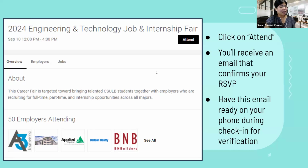Again, it just makes the process faster for us as well. When you look at this job fair page, you're going to see the overview. We have 50 employers attending, and you'll also see categories to click on for employers, to look at the employers, as well as jobs, to see what specific jobs these employers are hiring for.